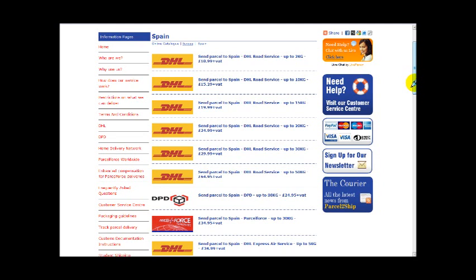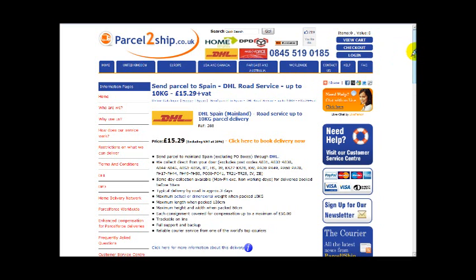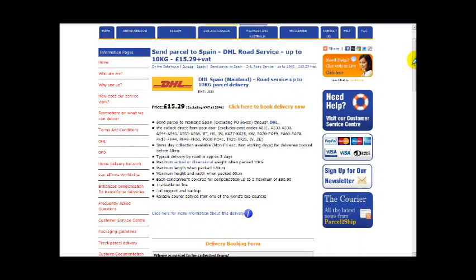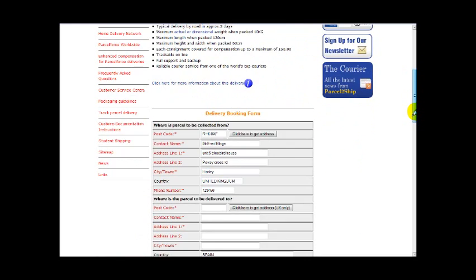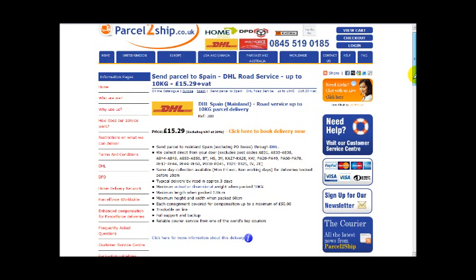If you know which courier and which service you wish to use at this point, you can choose that and be presented with a screen which advises you on the particular details of this delivery, any restrictions on pickup postcodes, typical delivery time, maximum dimensions and the like, and then a booking form which you complete.